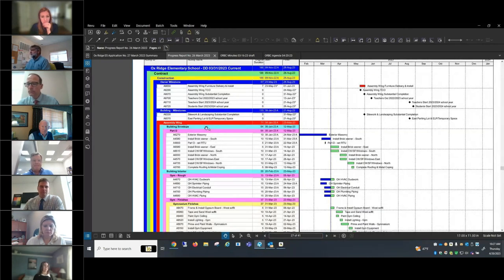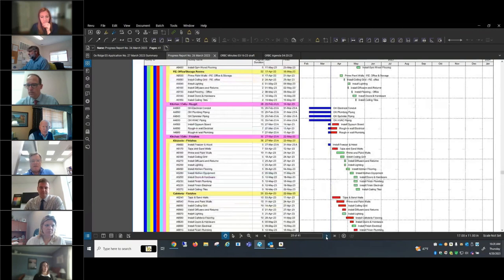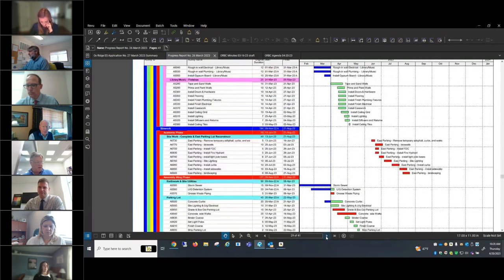Yeah, it is tight. East lot, and then you talking this activity, both parking lots, or just the? Yep. That's it. Yep. Matched up against the dates when the teachers start and the kids start.